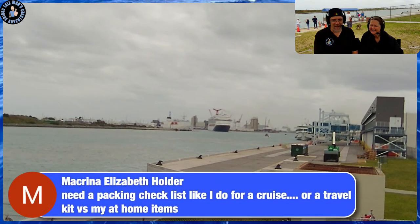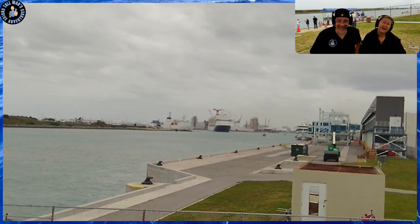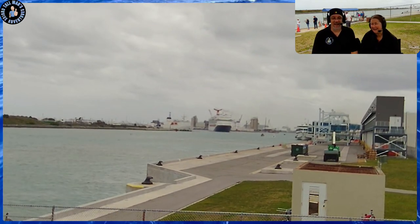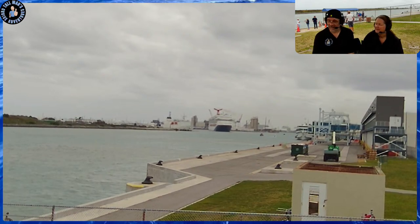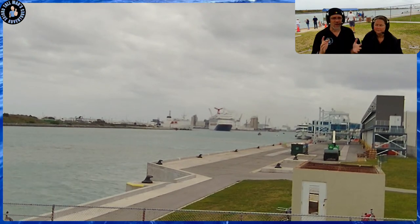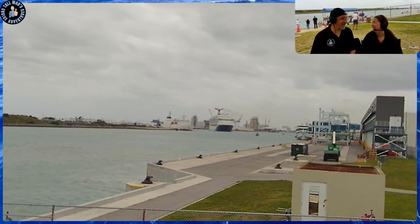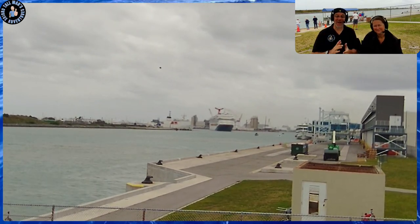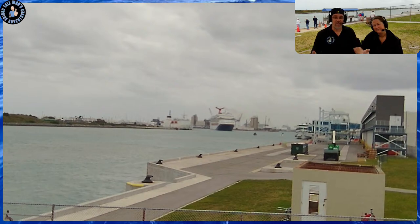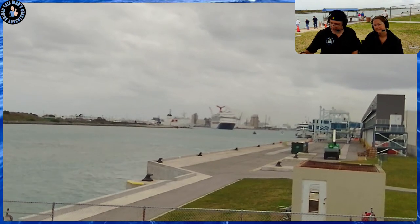Karina says, needing a packing checklist like I do for cruises. You know, we've talked about that. We have, and we actually started one, but we've added some more gear, and so we haven't updated the packing checklist. We've changed a little because of the new cameras that we've had. We've changed how we've set up here. It's a bit of a mess. I'm not going to lie to you, but it is. You don't see it, but that's all that matters. We used to have our computer on a stand. Well, we don't need the computer on a stand because we're not using the camera computer.